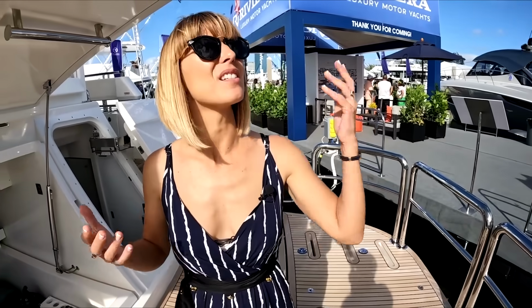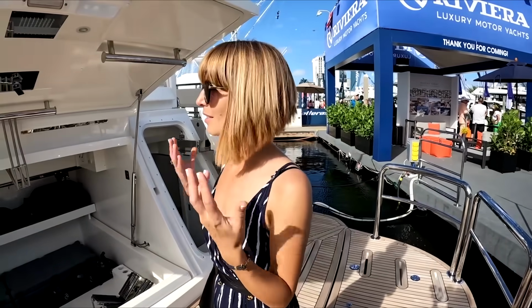Okay, you guys, please forgive this plane that's circling and the sound. There's nothing we can do. We've got to go through a tour. There are people waiting to get on board.